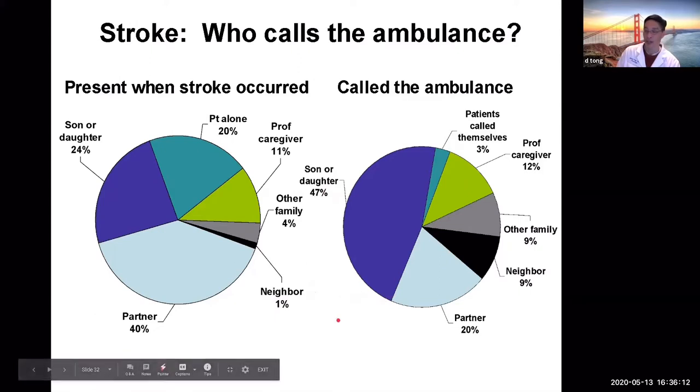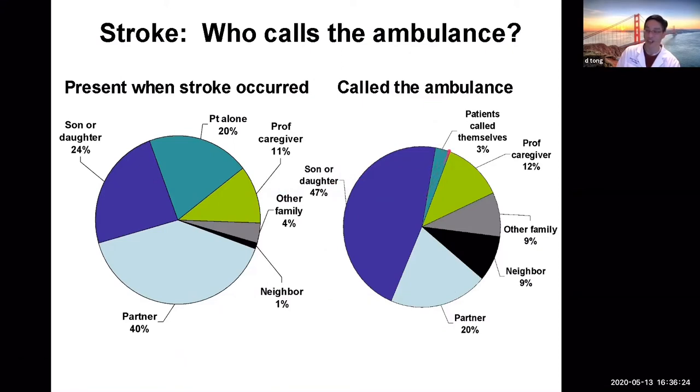So if you have a lot of vascular risk factors, it's probably wiser to tell your son or daughter or your partner about what the symptoms are, rather than yourself, because the chance that you're going to call yourself when you're having a stroke is pretty low. Again, you're going to be impaired and your brain is not going to be working during that time. So it's more likely that somebody else is going to notice something going on.